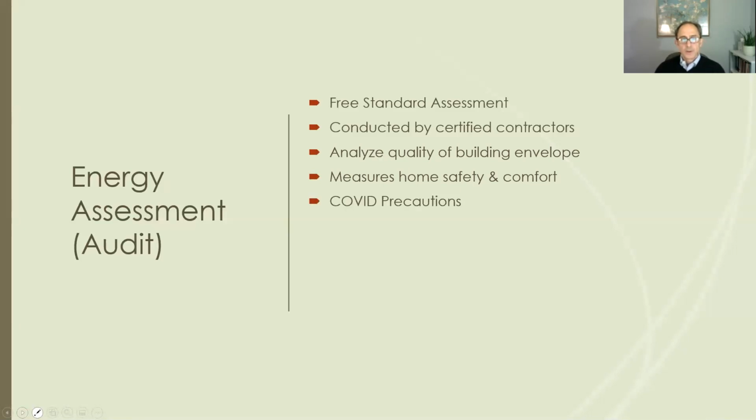There are some COVID precautions that they have to follow, but in one specific area, there's a blower-door test, and that test is designed to seal the door and vent your indoor air outside. So that can't be done in an apartment building because of COVID, you want to vent to the outside and not within the building. We'll talk a little bit about the blower-door test later on, but it's an important part of the energy assessment because it measures how much air infiltration there is in the building.